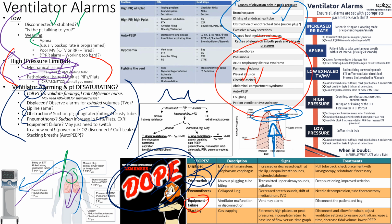So what else? So power out. There's an O2 disconnect. The O2 goes off. Someone hit the O2 gas shutoff valve, like a visitor came by and punched it, which happened once, right? So that's a problem, all right? So we want to make sure we have O2 flowing to our unit, all right? And they're stacking breaths. So that's the S can be on there as well. All right, they got their breath stacking. So that's a dangerous situation, because the pips and plats will go up, but also it can raise the pressure in the chest so much that they start getting hypotensive, right? And that can lead to a quick decompensation.